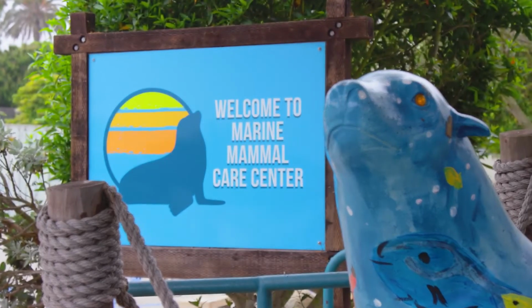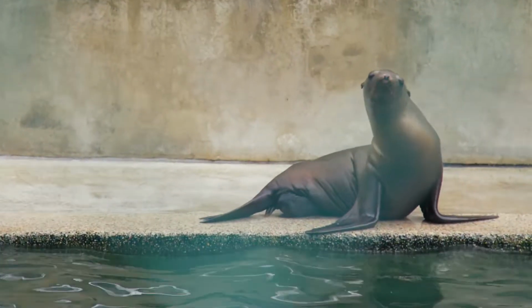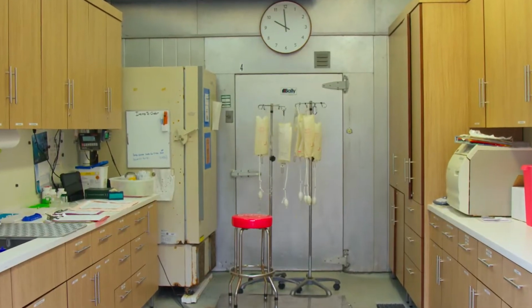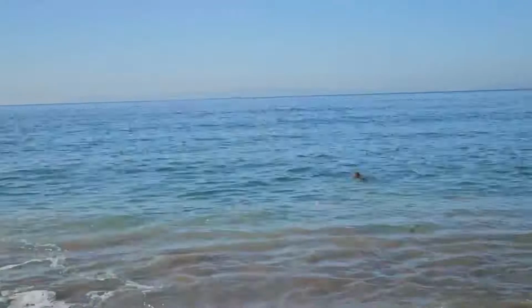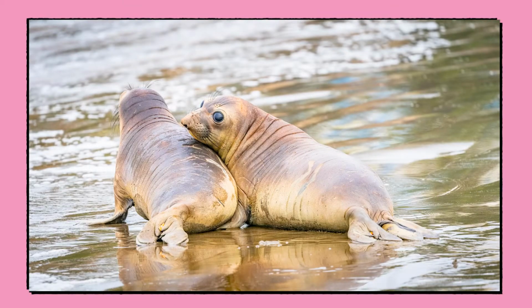Let's visit the Marine Mammal Care Center, where some lovely humans are saving the lives of wild seals and sea lions. The Marine Mammal Care Center is a hospital for sick and injured seals and sea lions that strand on the coast of Los Angeles County. We have thousands upon thousands of sea lions and harbor seals that live right off of our coast. And they'll haul out on the shore if they're not feeling well or if they just need to rest.